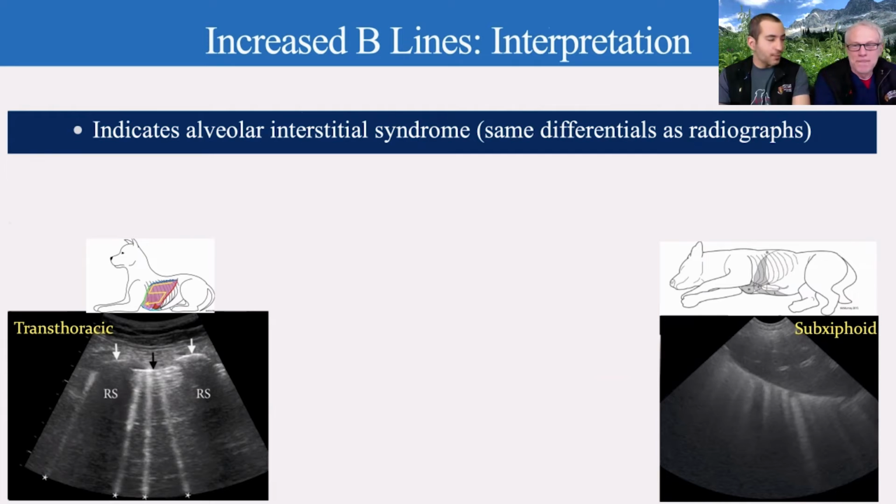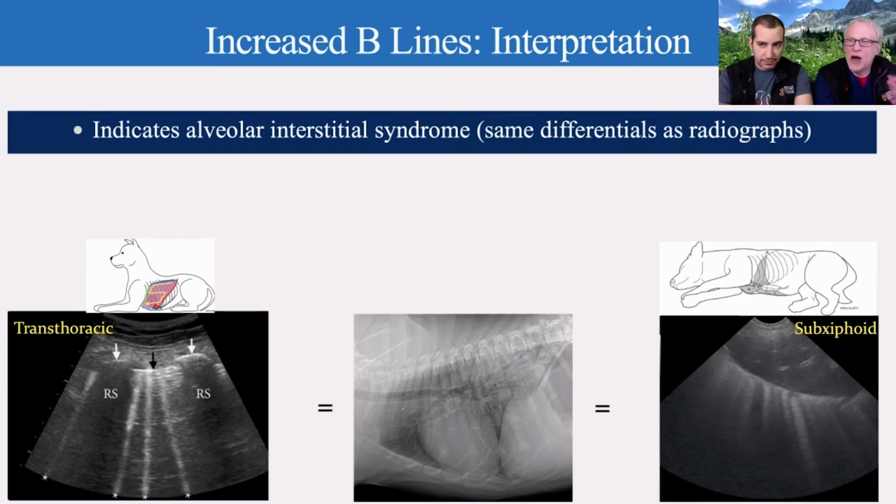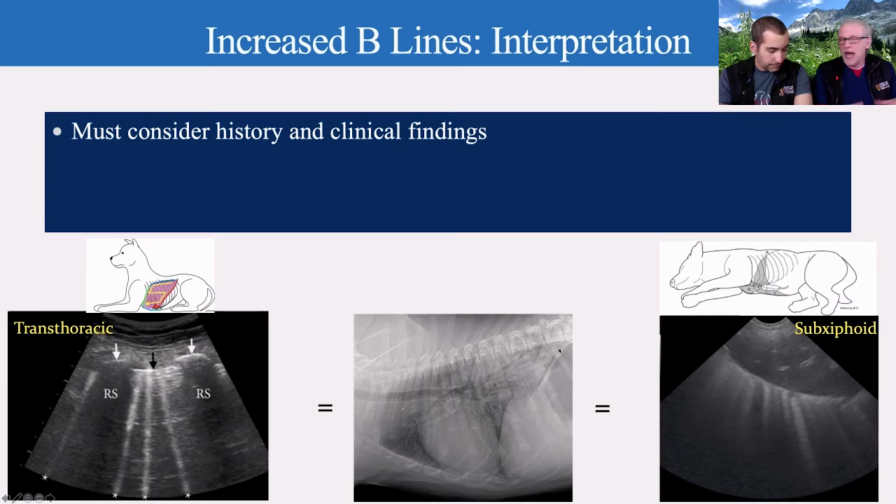Okay, Dr. Boysen. So like we said, this indicates AIS, alveolar interstitial syndrome. Dr. Boysen, are we reinventing the wheel here? Is this a completely new set of differentials from radiographs? Nah, and this is why I love it. We've all been trained as veterinarians. It's part of our veterinary schooling to know how to interpret radiographs. Yep. If I see a radiograph and I see this pattern here, it's an interstitial alveolar pattern. Yeah. We're all familiar with that. We all know what to look for. We all have a set of differentials based on history, clinical, and radiographs for what this represents.